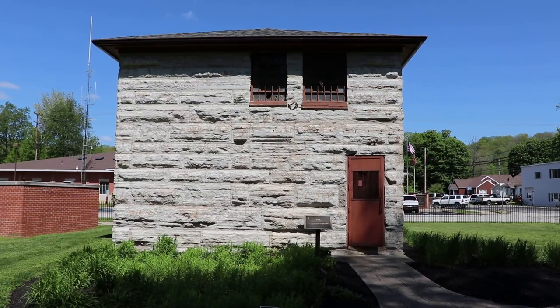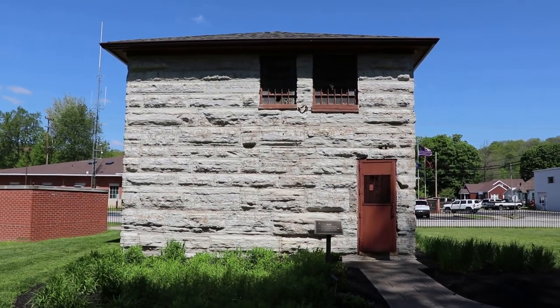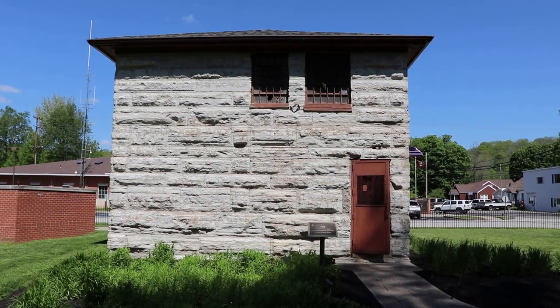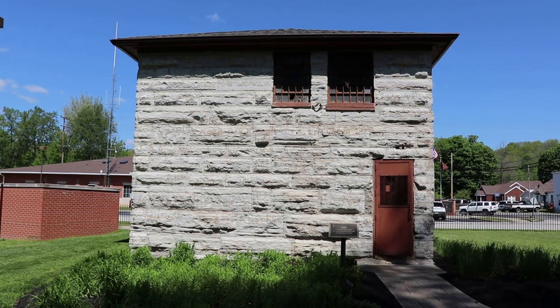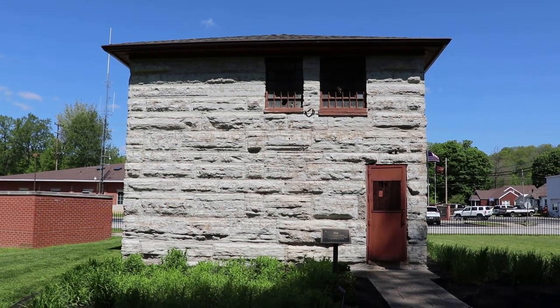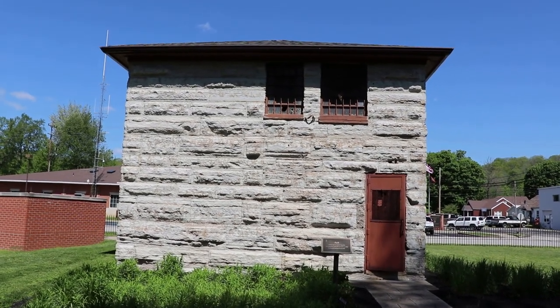And also on the courthouse grounds is the old 1854 Vevay Jail. And this was used up until the 1960s. The new jail is behind it. And you can actually go inside this abandoned jail.